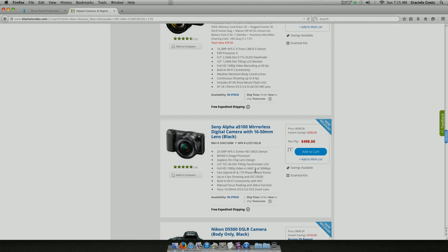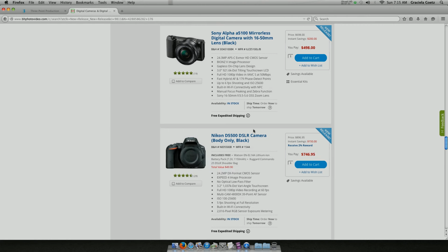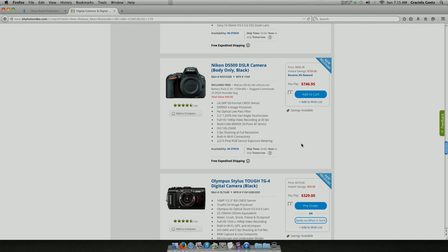The mirrorless cameras from Sony have been huge. I was talking to somebody yesterday who's putting up an NEX5R on a helicopter, and with that low weight, these have always been great cameras. That 16 to 50 kit.